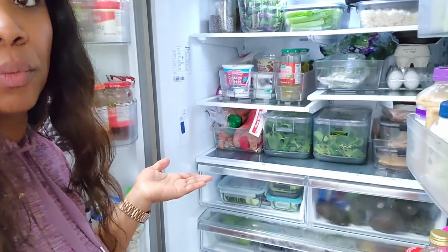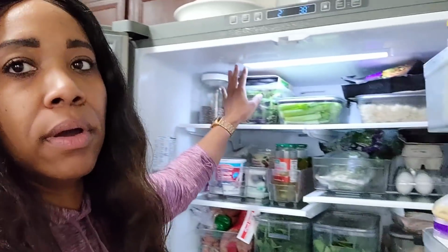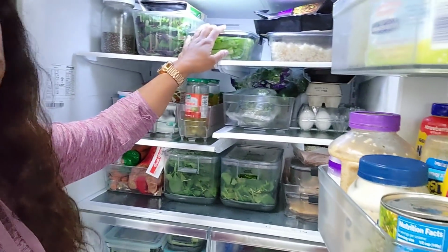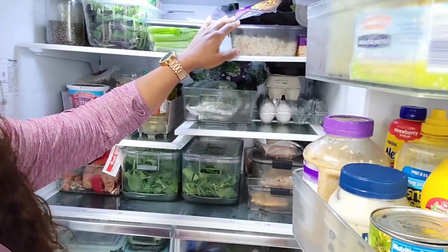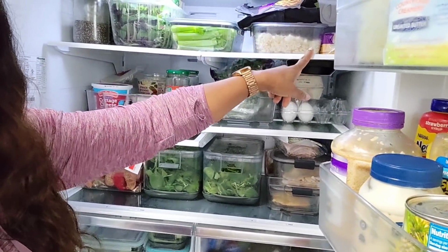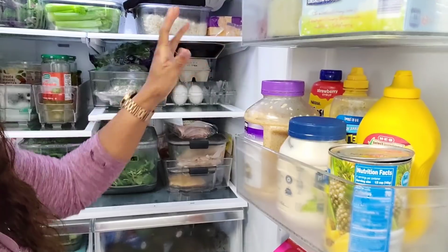Alright, so I pretty much have everything in here that's going to go in here for right now. Alright, so we have our spring mix. The celery is ready for juicing. This is for the girls to try this weekend. Those udon noodles, some rice, some cheese. I'm going to go ahead and slice up later into some chunks.